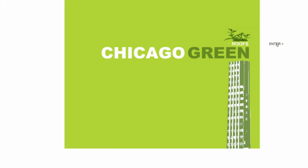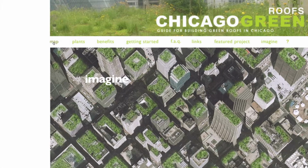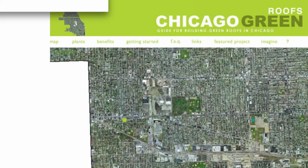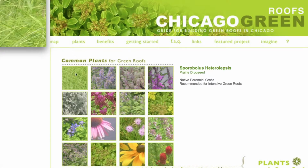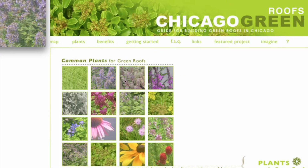Chicago Green Roofs. When you click on the link to the map, the city of Chicago is displayed in an aerial view. You can click on any of the green roofs displayed to see where they're located. Next, you can click on the varying plants often seen on green roofs in Chicago and read about their benefits.